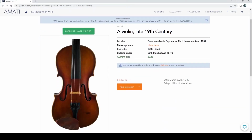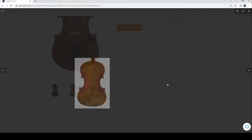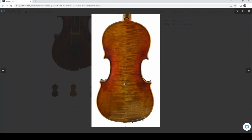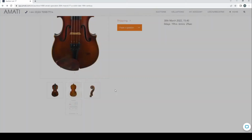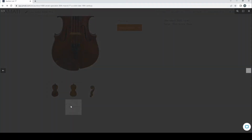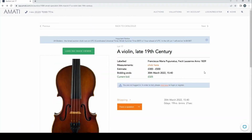So, violin, late 19th century, current bid 325. Actually, let's see. Oh, never recognised that mark before. That's curious. Needs a bit of work on that. Labelled Franciscus Maria Pupanatus, 1839, Lausanne. Interesting.